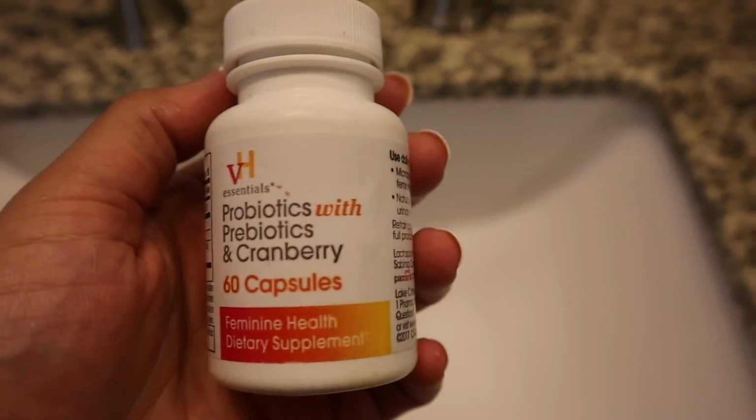The next one that I take is going to be a pre and probiotic by VH Essential. You can get these off Amazon, and basically they are just probiotics and prebiotics that you can take every day just to keep you regular, and it's going to help prevent you getting any yeast infections or things like that downstairs in your girly area. It's kind of fighting all of that off before it even happens, so you're treating it beforehand so you don't actually get yeast infections and stuff like that, if that makes sense.